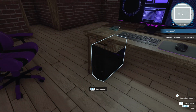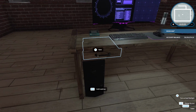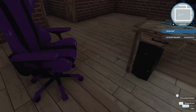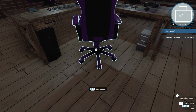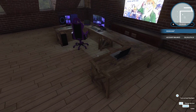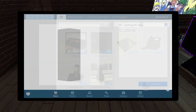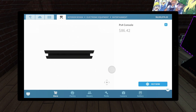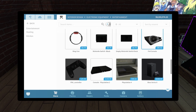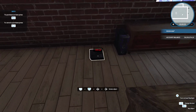Excuse me, chair. I have to check something. It's not clipping right. No, it's not clipping. It actually fits perfectly under there. That's crazy. Nice. Oh, what? Oh no, it's not even working. Oh, that's the other PS4. That's the Slim, I think, if I'm right. This is the original that I have, which is $43. What the frick?